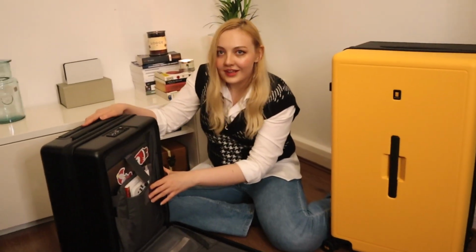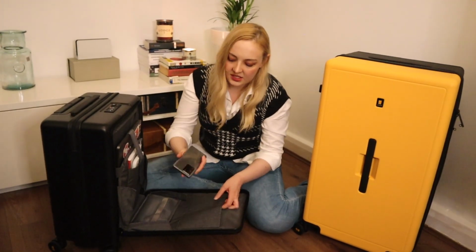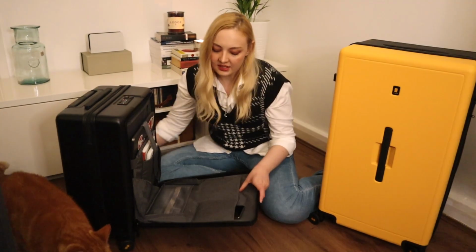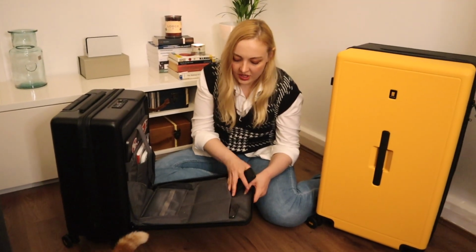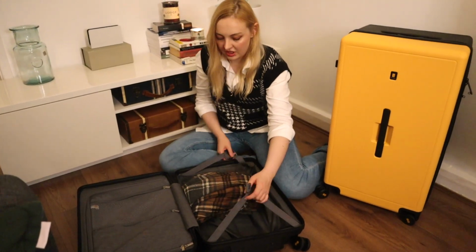That fits so well, Socky's run away. Okay, final two compartments in the front part of the suitcase. This side, I'm probably going to use it for the portable Wi-Fi, and then this side is going to be a portable charger. It's so convenient. So I'm going to put my coat in here.